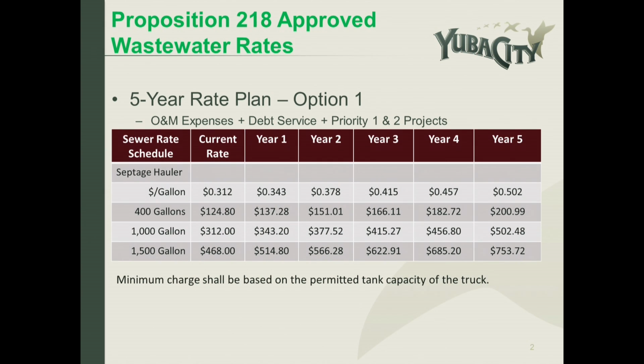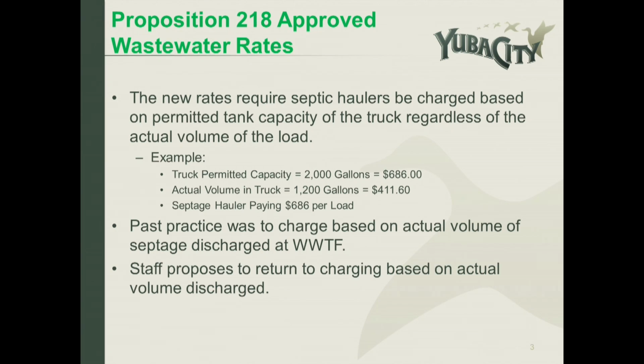We've received some feedback from the septic haulers because a lot of times they're not coming to the plant with a full truck. So it might be a 2,000 gallon rated truck, but they're only coming with 1,200 gallons. Under the current rate structure, based upon the 2,000 gallons, they'd be paying $686. If you go back to the previous rate structure where they're just paying based upon the actual volume that's discharged, they would be paying $411.60.